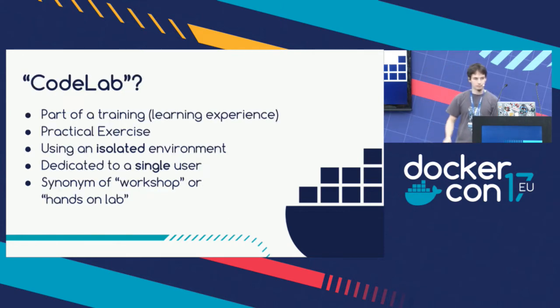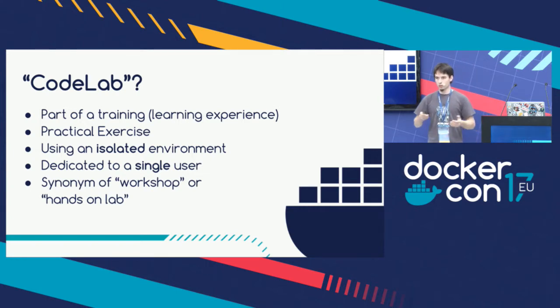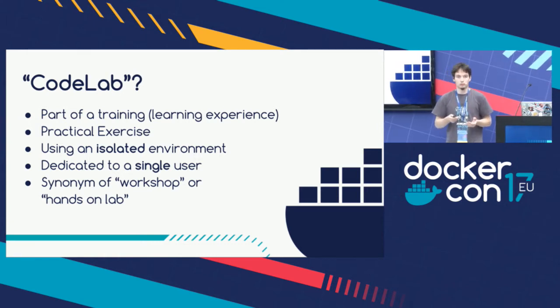This will help you to not feeling very tiny regarding the lot of tools and things we can do in our lives. So, what is a CodeLab? It's a hands-on. It's a workshop. It's a part of a training where you have to do things. Depending on people, some people want to read, and some people want to just see or watch or do themselves. So the CodeLab here refers to a practical exercise about one application, one language, one framework, whatever. It's an isolated environment dedicated to a single person.